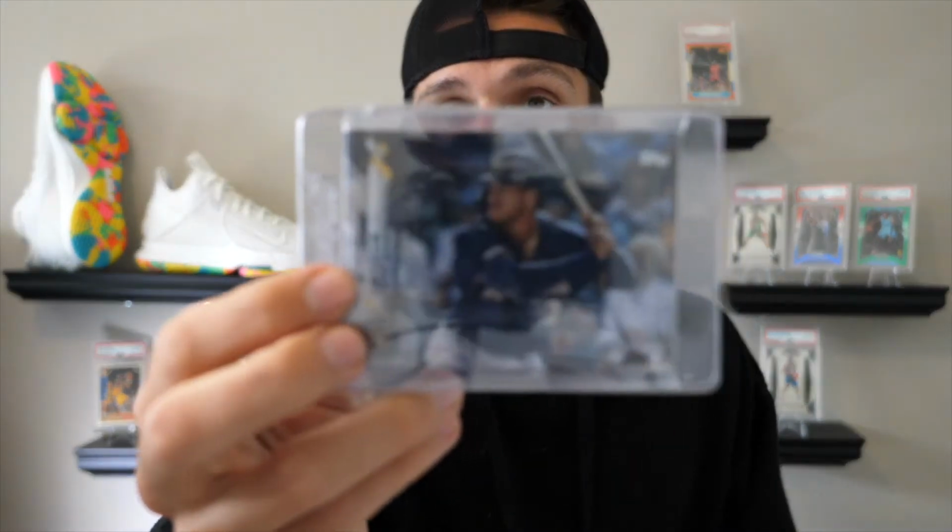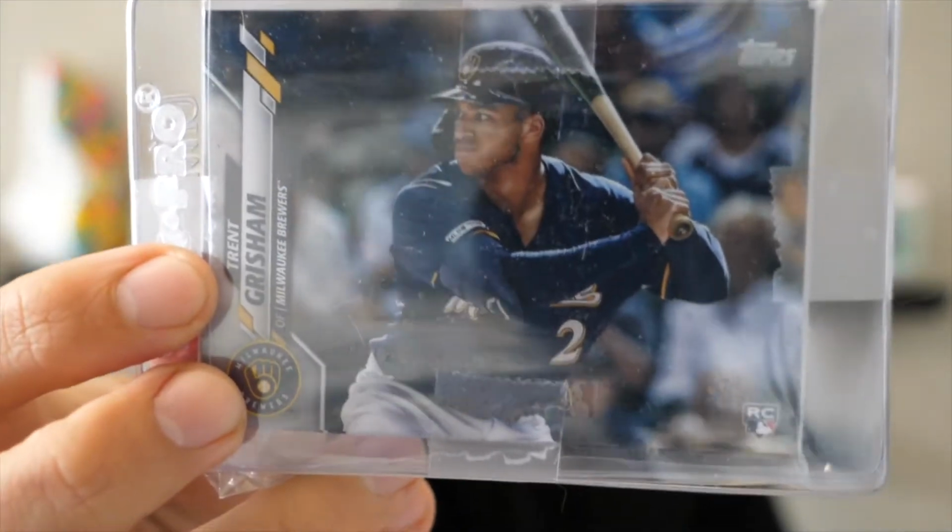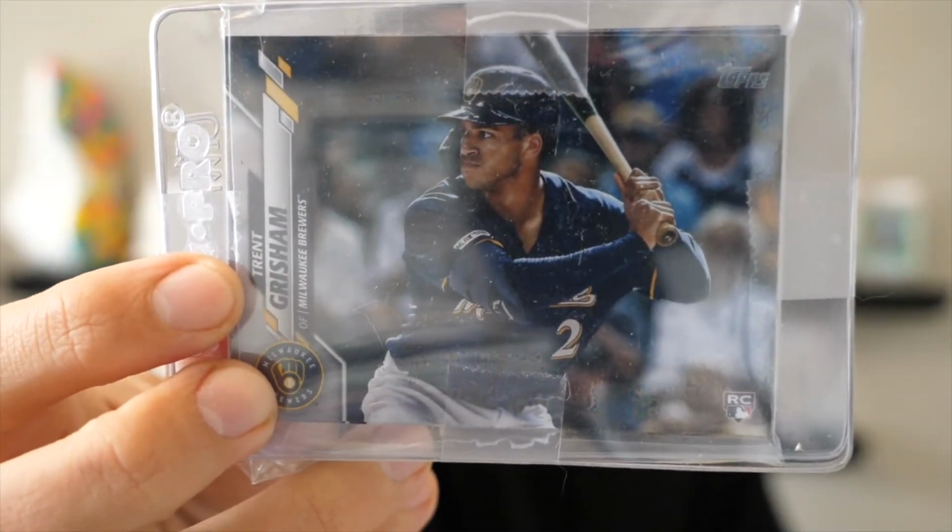Alright, guys, another lot of Trent Grisham. Told you about this Padre. I think he's going to be a big player. He can hit home runs and he can steal bases. He's exciting. He bats next to Tatis. His name is going to be in the headlines. I think the Padres are going to win a lot of games over the next couple of years.